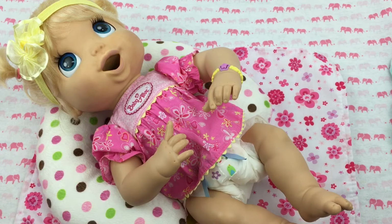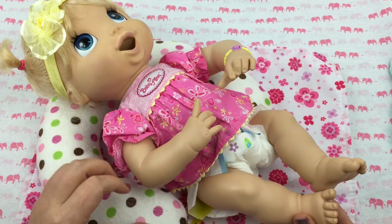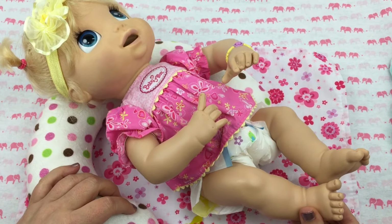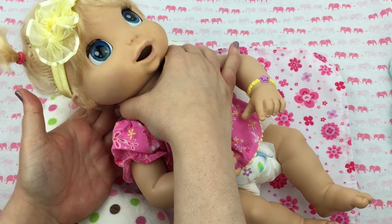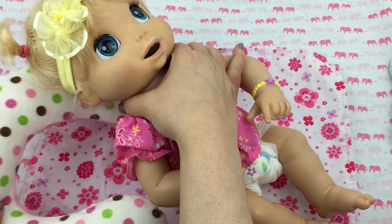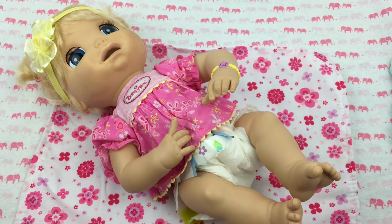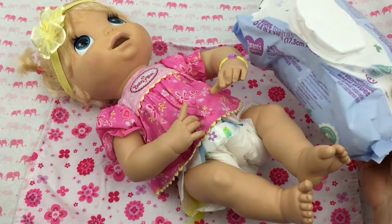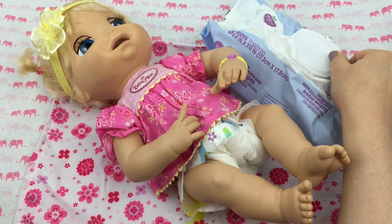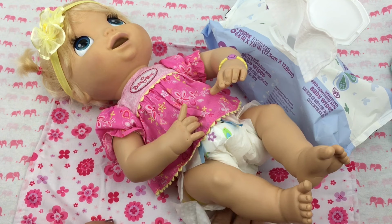Uh-oh. I made a stinky. Did you make a stinky? Let's look. Oh no, look guys, she's leaking. Come here. Let's take her off her pillow. Look guys, it's leaking out the side. I got the wipes. Let's wipe up this mess over here beside her.